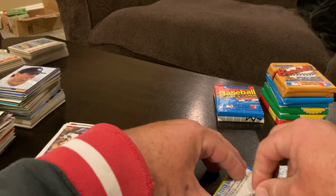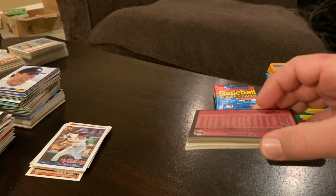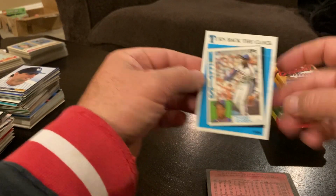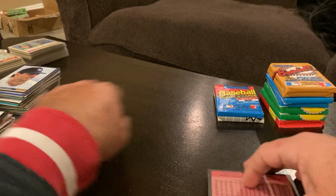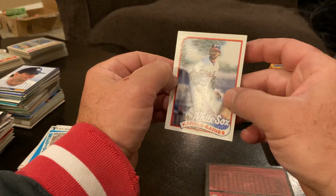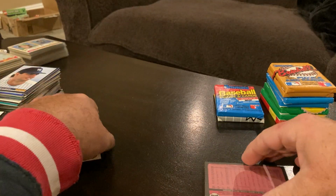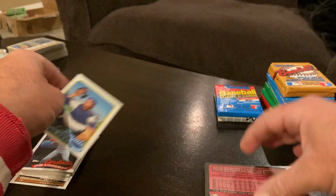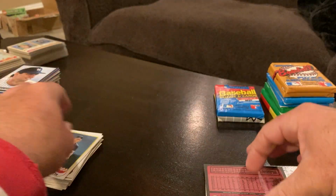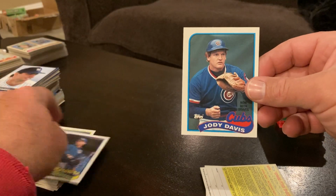Wow. We're not pulling much amazing stuff. All right, what do we got here? 89 Topps. Turned back the clock. Took the gum of Gooden. Harold Baines again. It's been the Harold Baines night, huh? Jim Lindeman. Ed Hearn. Ernie Riles. Zane Smith. Juan Nieves, Bill Wilkinson, Jody Davis.